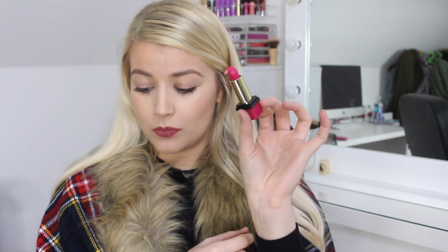Going from one job to another, this is the lipstick that I used to wear at Guerlain near enough every single shift. This is from their Kiss Kiss range, and this is just a little tester that I used to wear for work, in the number 361, and it's absolutely stunning. It is so bright, so long lasting.